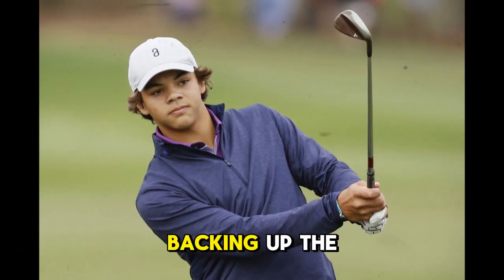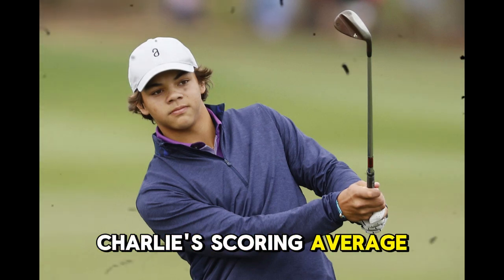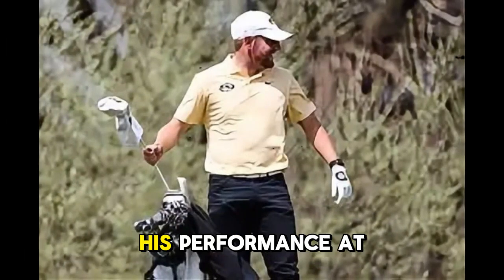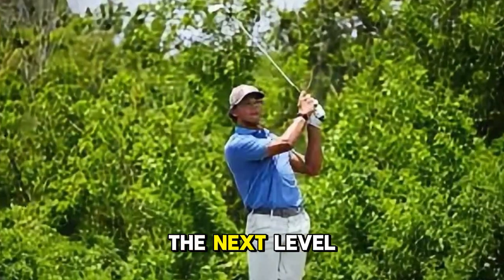The results are backing up the technical analysis. Charlie's scoring average has dropped consistently, and he's starting to compete successfully against elite junior golfers. His performance at recent junior tournaments suggests he's ready for the next level.